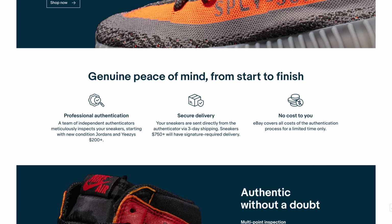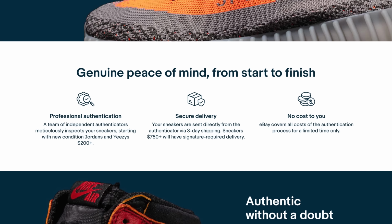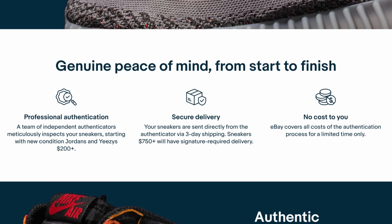Now, I do want to mention that there are actually some current restrictions as to what sneakers actually get legit checked on eBay, and that's because I guess they're starting off the service and they want to start small and then eventually expand to more and more sneakers. So as of right now, the end of November 2020, apparently eBay is only legit checking Yeezy and Jordan sneakers over $200, or maybe $200 even, I'm not 100% sure, in brand new condition and in men's and women's sizing. No kid sizing, no boy sizing yet, just men's and women's.